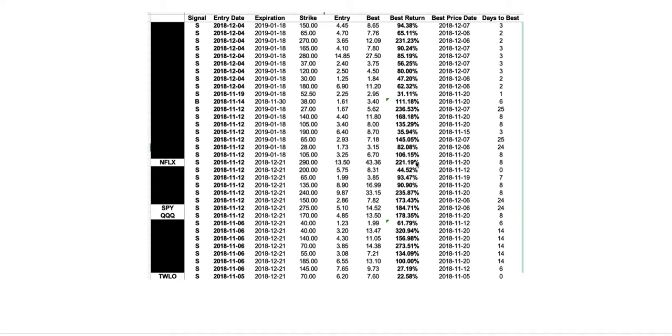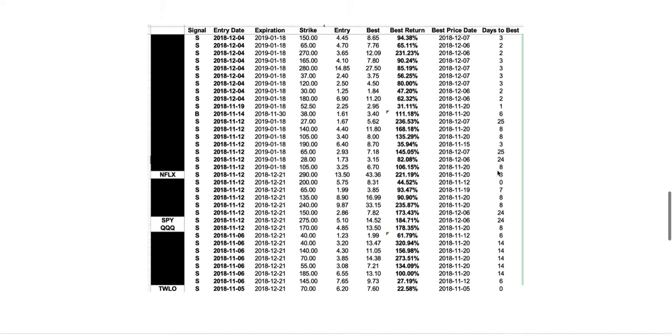Netflix is generating some excellent signals. It generated a lot of very nice buy signals on the way up, and it is starting to roll out the sell signals on the way down. This sell was on November 12th. We bought the December 290 puts. We paid $13.50 for them. That's $1,350 per put. They have gotten as high as $43.36 per put for a gain of 221%. These options still have 2 weeks to go on them. I think we're going to do better.